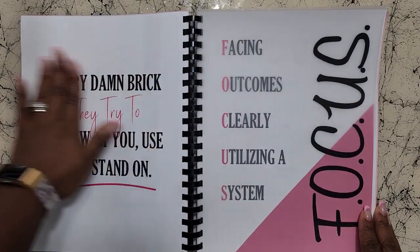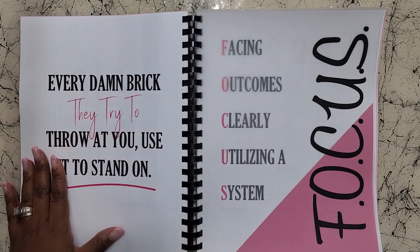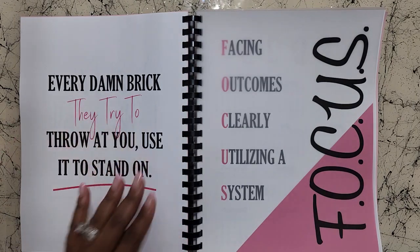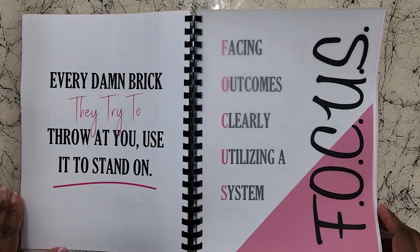We have one that just exemplifies where we're trying to go. We're not trying to be spiteful. We're just trying to go ahead and use those that spitefully try to get at us to grow. Okay. So this is exemplary. It says every damn brick they try to throw at you, use it to stand on. Go ahead. Just use it to stand on. Get a leg up, right?